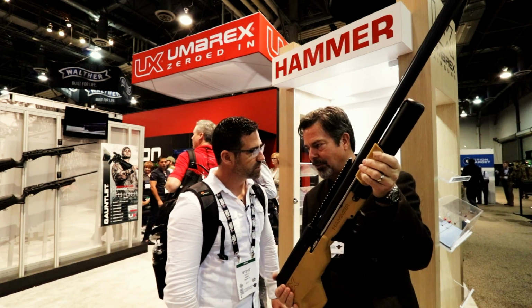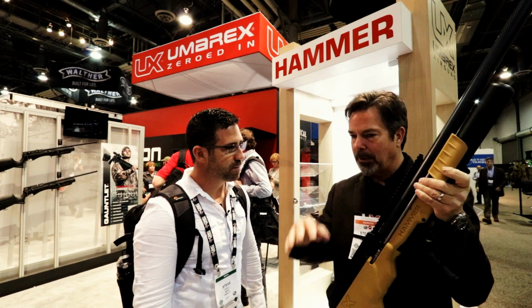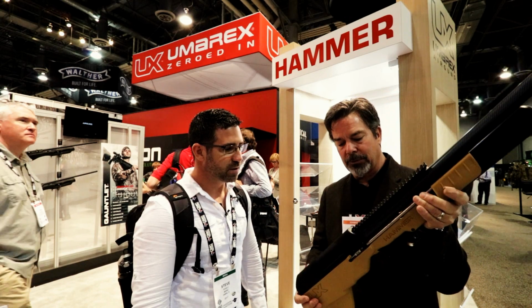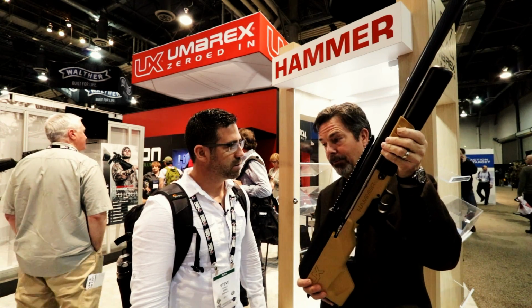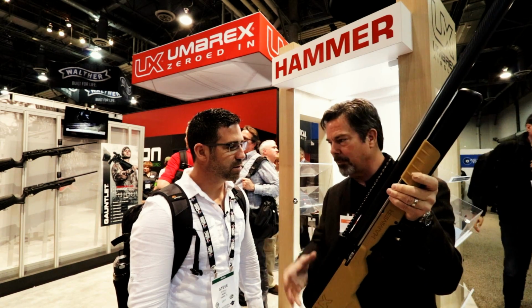This is a 3-shot pump. We give you 3 identical full power shots, plus several lesser shots, of course. And it's a rapid pump. There's no cocking pressure. The only cocking pressure is to move the cylinder over.